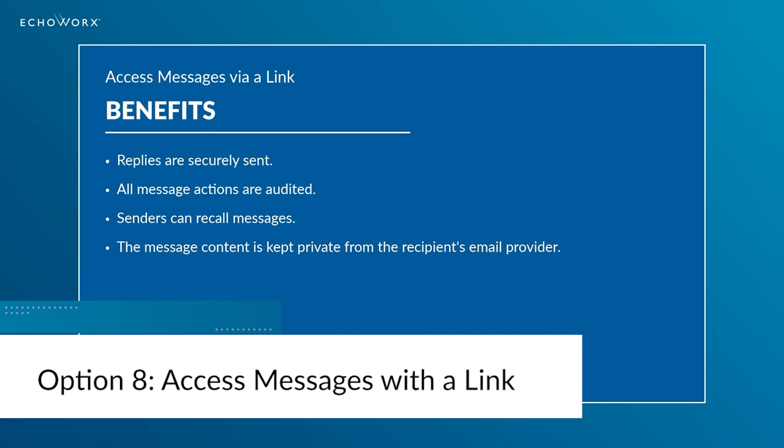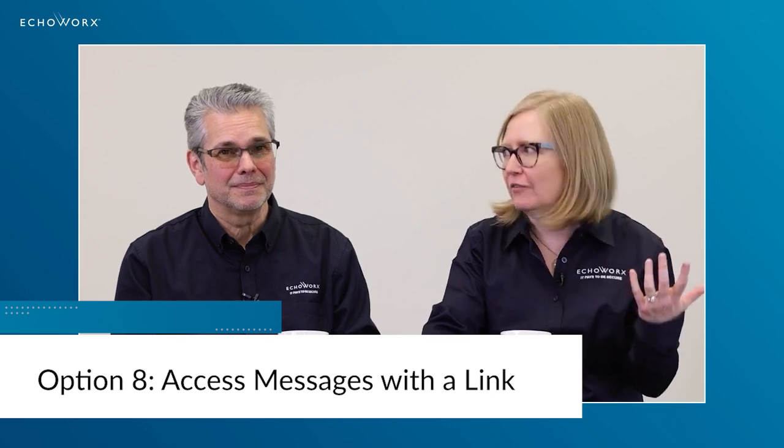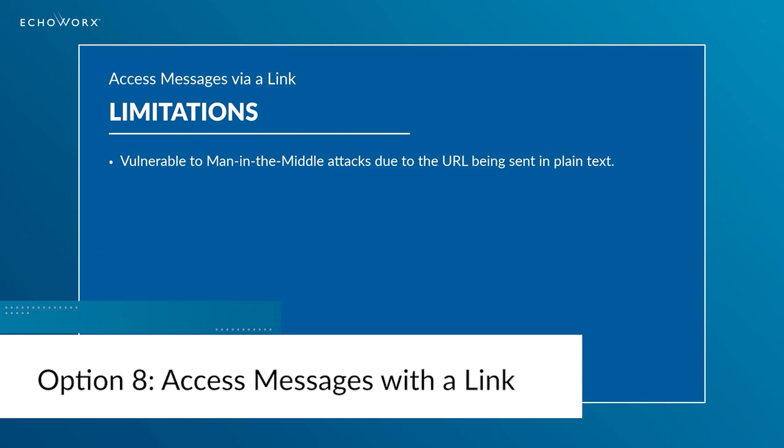Yeah, that's right. I think it's pretty obvious what the challenge with this delivery method is: anyone can click the link. If somebody has hijacked your email or gotten into your email, they can follow that link and read the message. So maybe not the best option for your highly classified stuff.